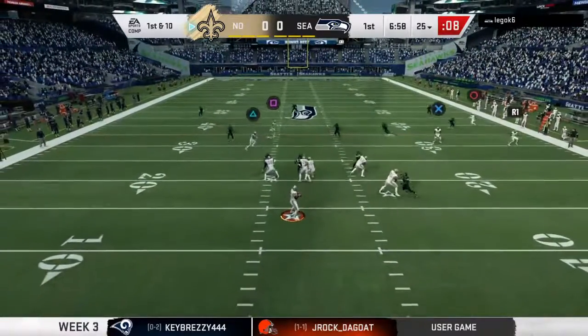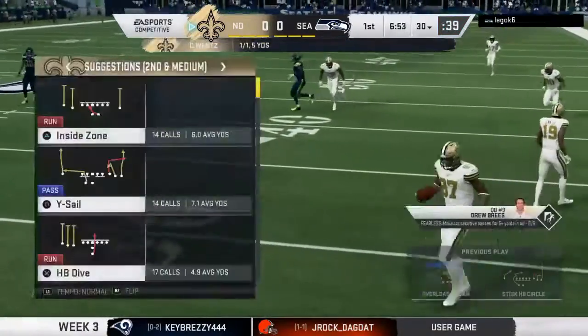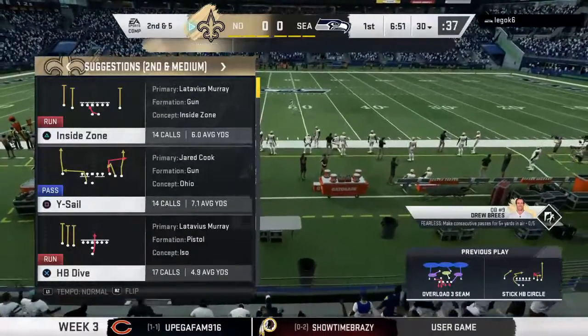Wentz now on first down, and it's hauled in by Jared Cook. 5 yards on the game's first play, second down.